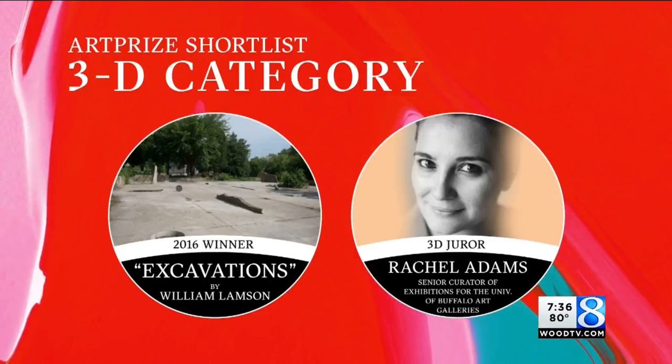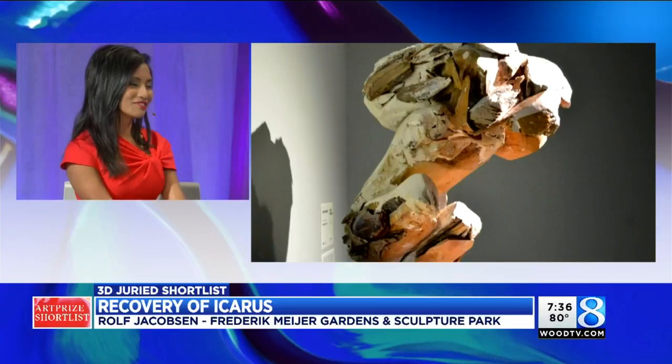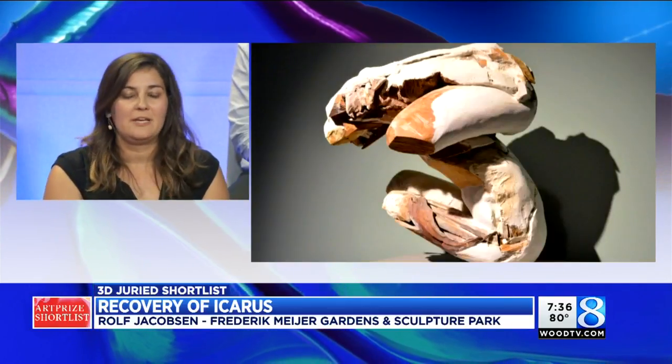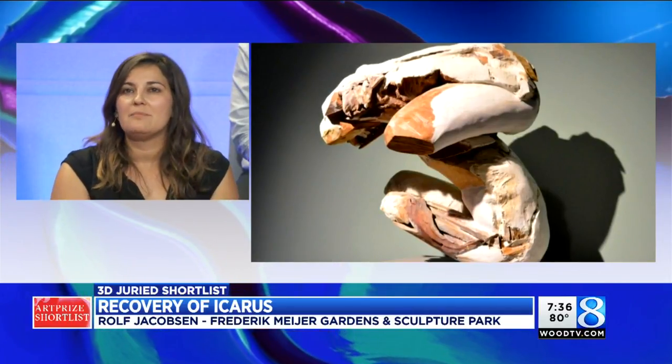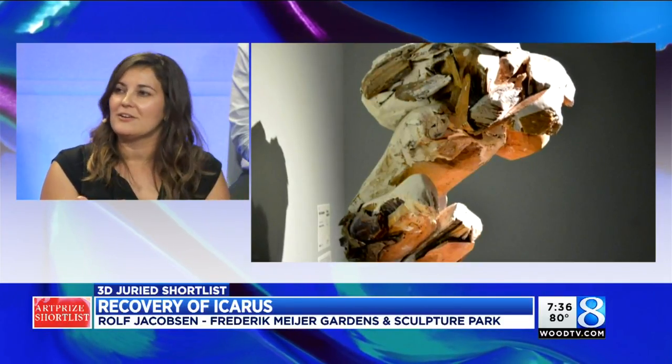Recovery of Icarus by Rolf Jacobson over at the Frederik Meijer Gardens and Sculpture Park. This was a really nice show that the Meijer put on in relation with Rodin, and this sculpture really stood out to me, in particular because it was non-figurative and because the gesture is just so wonderful. It's a little messy. The materials are wood and gesso, not two things I would necessarily put together, so it just sung, honestly. I thought it was really great. One of those that just stood out.